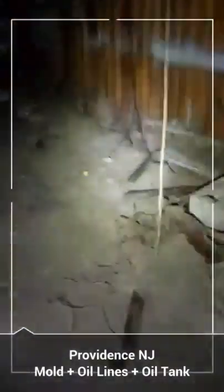Tank Locator is in beautiful Providence, New Jersey. Whoa, that's mold. That's not good. Doing a tank sweep on this property that was built in the 1920s.